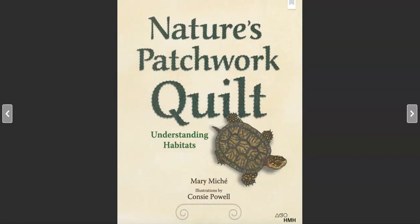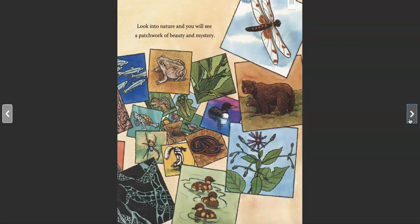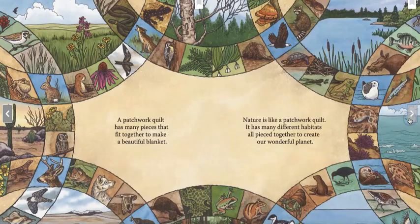Hi friends, today we are going to read Nature's Patchwork Quilt, Understanding Habitats, and we're going to be focusing on figurative language today. Look into nature and you will see a patchwork of beauty and mystery. A patchwork quilt has many pieces that fit together to make a beautiful blanket. Nature is like a patchwork quilt. It has many different habitats all pieced together to create our wonderful planet.